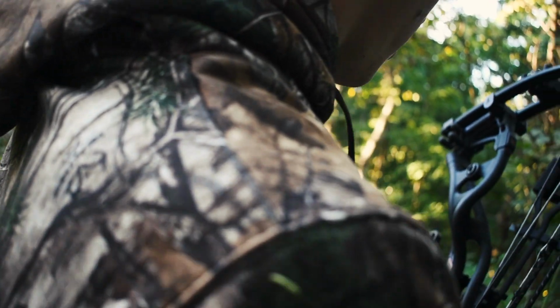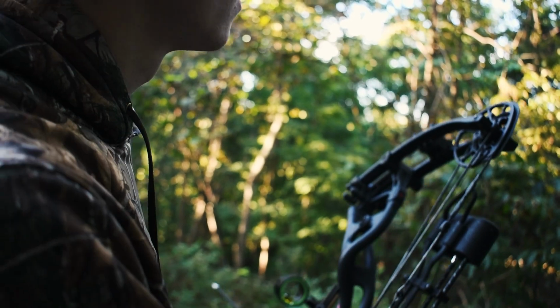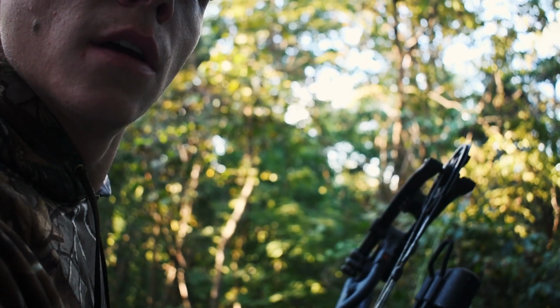Slow. What is that? What was that? Either a branch coming down or a deer falling.